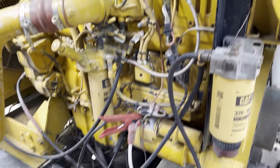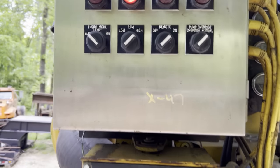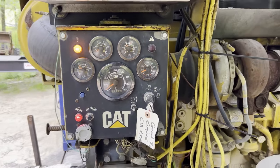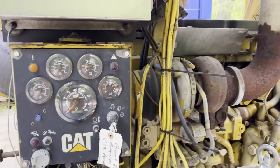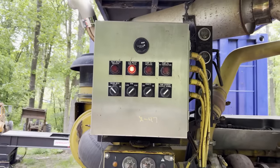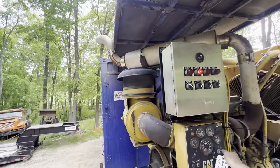Let's go and see if we get any response out of this key. Oh yeah, look at that. We got a light lit up over here. What else? Oh, things are happening. Is this thing just gonna crank right up? Because that would be amazing. I guess it's now or never.